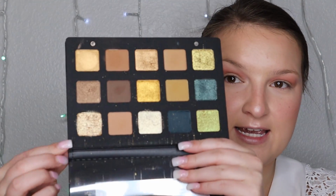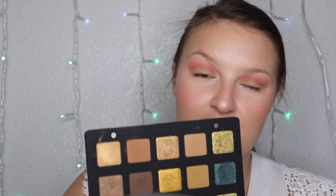I know what you're thinking, like you used 3 different palettes for 3 different shades. Yes, I did. Because they were the 3 colors that I wanted to use and they were in 3 different palettes. So I got all of them out. So I like to take this shade right here. It's called Kava and technically it is just like a golden eye topper, which I really, really like.